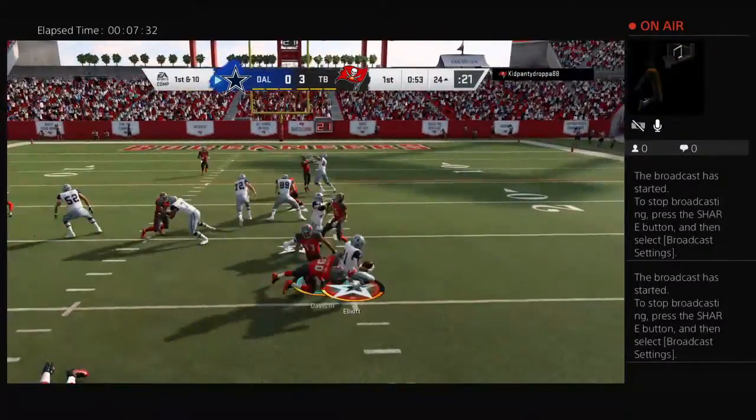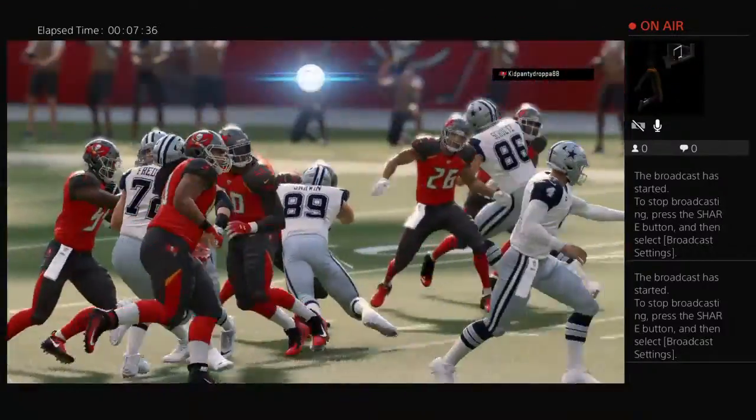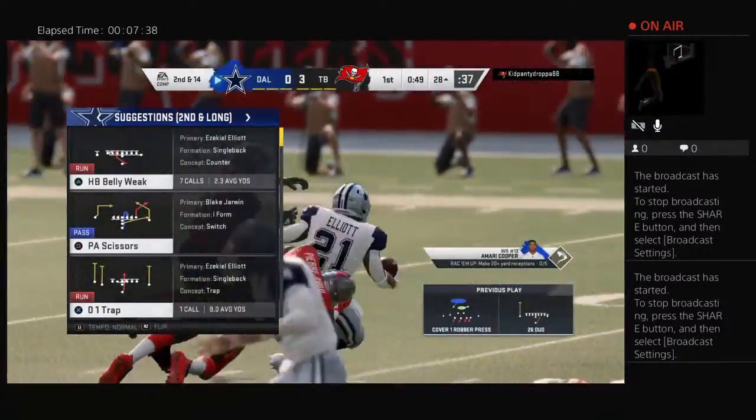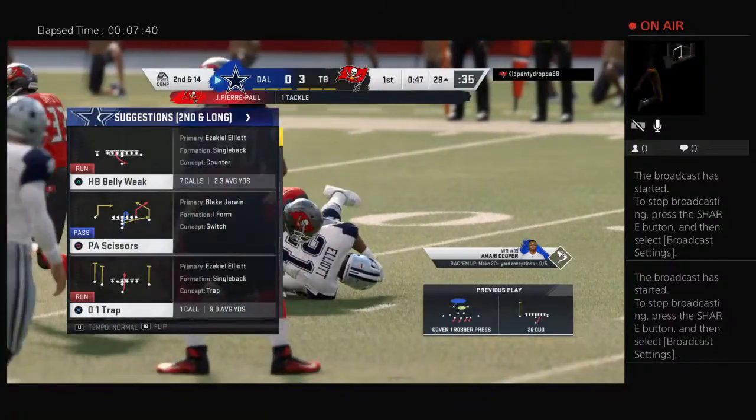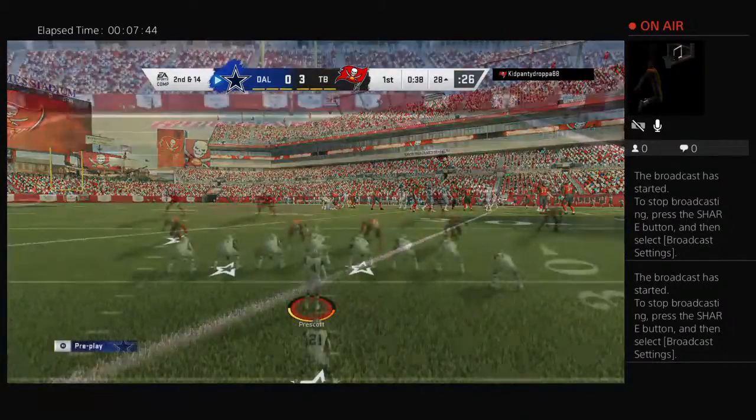On first down, it's Elliott. And forget about finding a lane. He barely had time to look up before he was planted in the backfield. They'll wind up losing 4 yards on the play, and that's going to make it 2nd and 14.